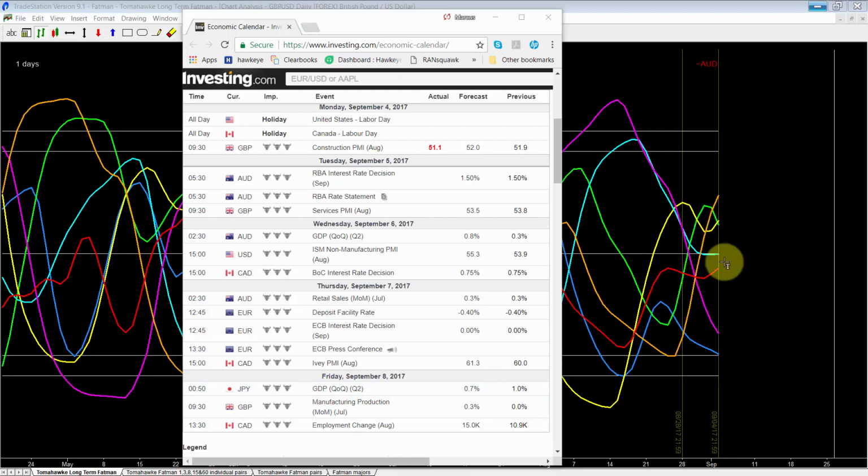In summary then, I'm looking for volatility to pick up this week coming into September, and with some major news releases on our currencies. I'll be specifically looking for pound strength, Canadian dollar strength and euro weakness.